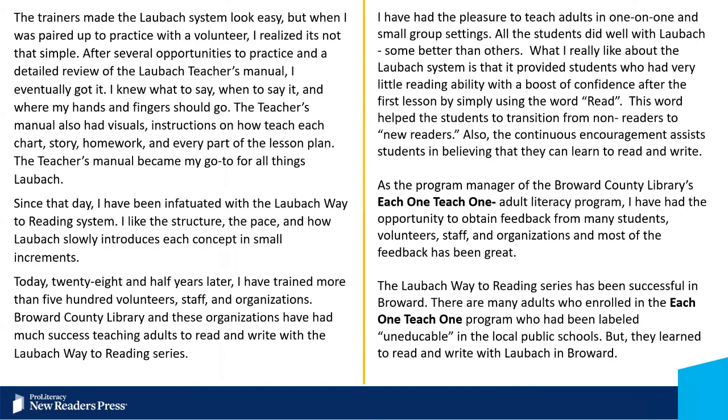The trainers made the Laubach system look easy, but when I was paired up to practice with a volunteer, I realized it's not that simple. After several opportunities to practice and a detailed review of the Laubach teacher's manual, I eventually got it. I knew what to say, when to say it, and where my hands and fingers should go. The teacher's manual also had visuals, instructions on how to teach each chart, story, homework, and every part of the lesson plan. The teacher's manual became my go-to for all things Laubach. Since that day, I've been infatuated with the Laubach Way to Reading system.